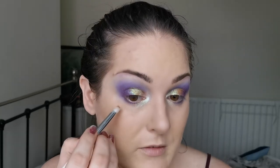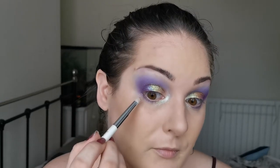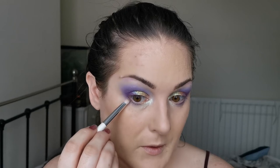That is so beautiful. And just because I want to try another shade, I am going to take Rule the World and I'm going to use the brush that I used for my inner corner. This is the one that seemed a little bit sticky anyway. I just want to pop that under the eye there. Yes. Okay, I love this one too.